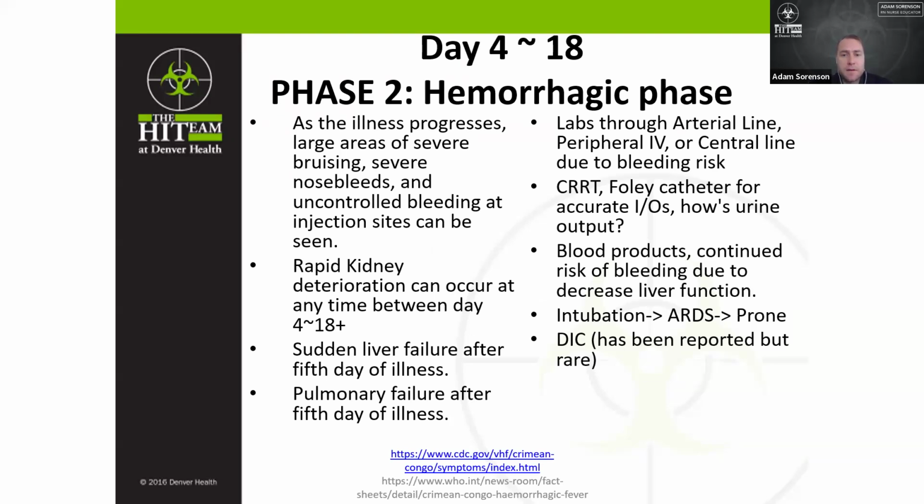And then hemorrhagic phase, the not so fun phase. And then proactively, are you going to line them up with all the things, potentially CRRT, all the drains, accurate I's and O's for euvolemic status. And then blood products are, of course, going to be something. And what you have to think about here is we're sending off labs to the CDC for confirmation, and also repeat lab send-offs to CDC for viral clearance. So you're going to be drawing a lot of labs at frequent intervals, not necessarily just for sending off the labs to CDC or to the high-risk pathogen lab at Denver Health, but also you're going to be checking basic metabolic panels, your CBC, electrolytes, LFTs, all those things, your hepatic enzymes. Next slide, please.